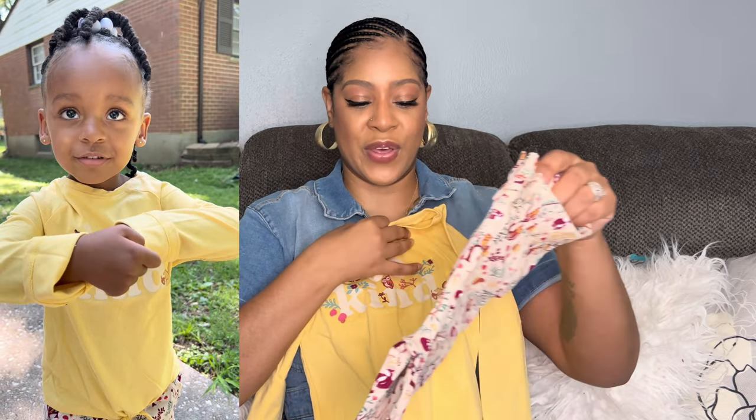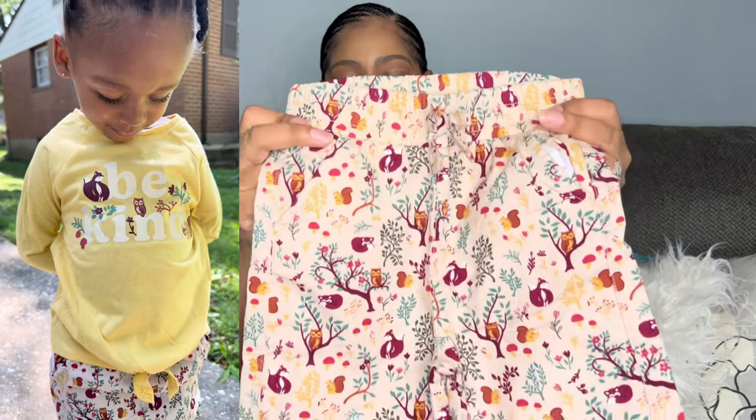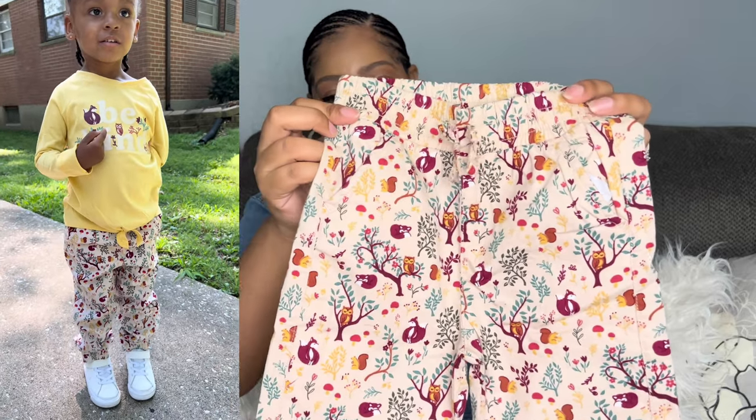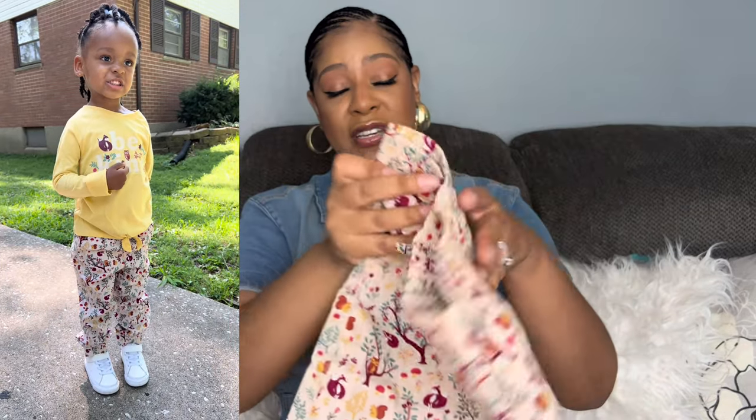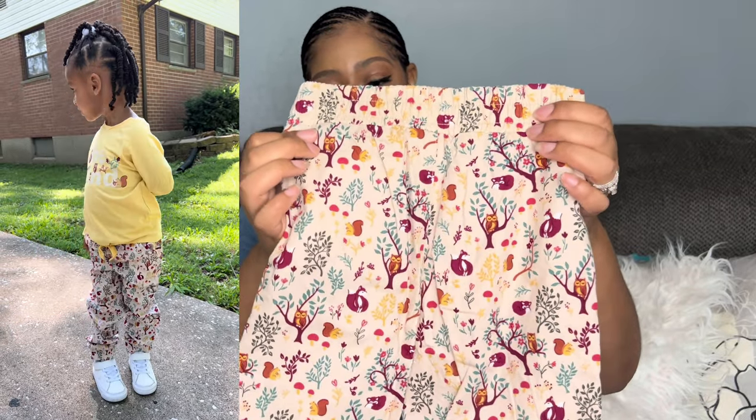And then to go with it are some little cute joggers. So all of these little forest friends on here as well. So owls, fox, squirrels. These are super cute. She loved these pants when I put them on her. So again, these fit super big on her right now, but again, she'll be able to grow into them.